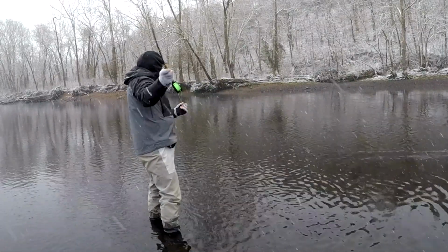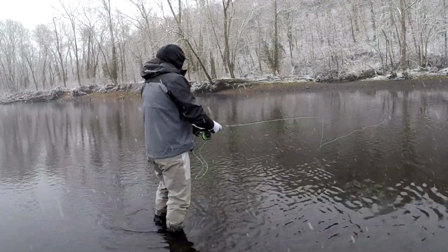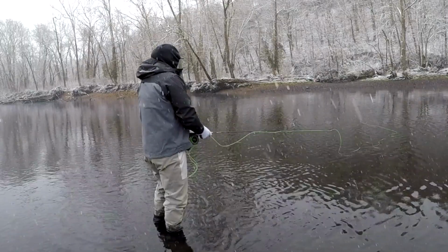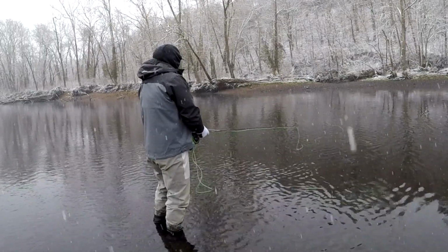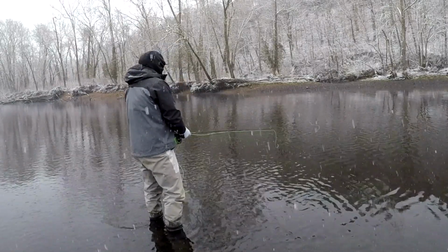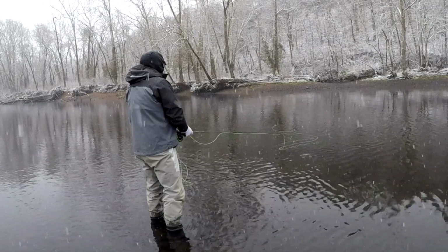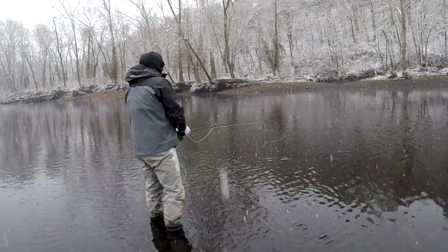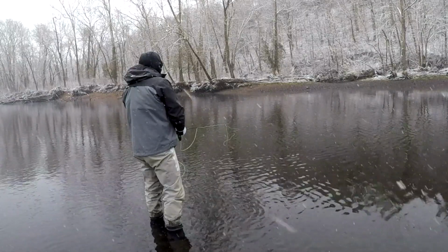And I do have to move it some when I mend. If you're real good at it, you don't move your float much, but it's really good to have your fly line dressed really well so it floats on top.